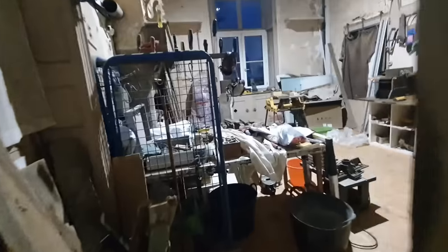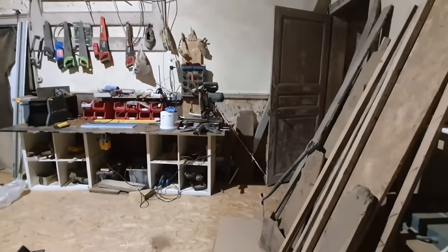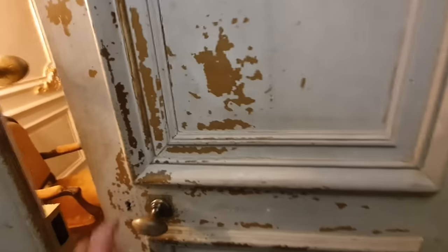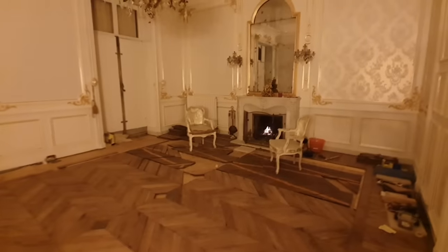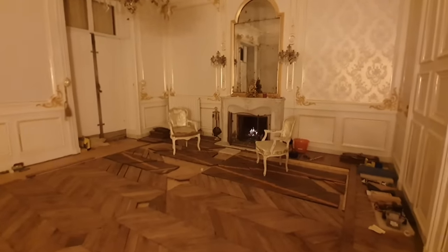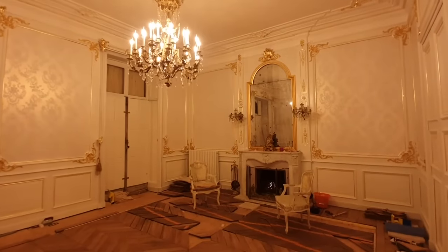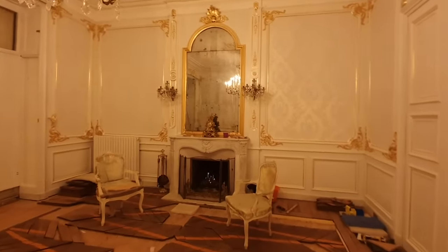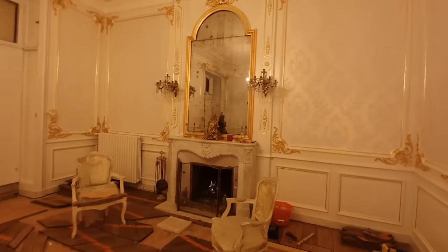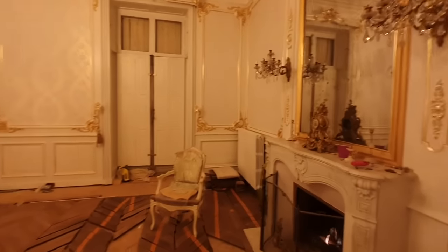So we'll go back down the corridor to the salon. Into the salon that needs no explanation. I'm sure you've seen it plenty of times now. This room has taken far longer than we ever expected. Starting last March 22. But we're on the home stretch now.